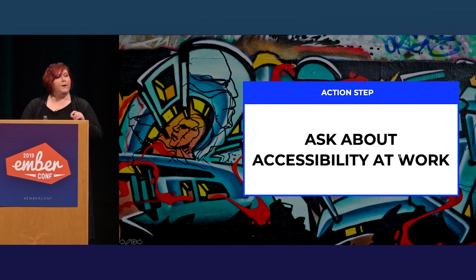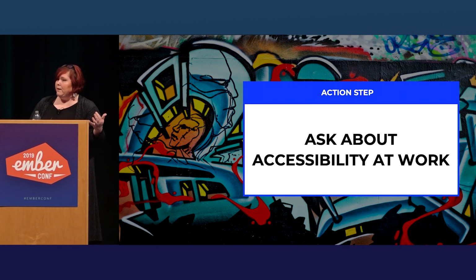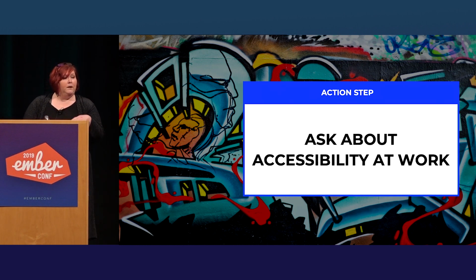Ask about accessibility at work. When you're reviewing code or you're doing your sprint planning or project planning, when we ask about all those tiny other little details, ask, oh, hey, how are we making this accessible? Do we have any accessibility concerns? Can we put an HTML validator in our process? Ask the questions out loud, because I promise you, I have worked with so many people where it just didn't occur to them to remember. So we must be the people who remember. We must do this.